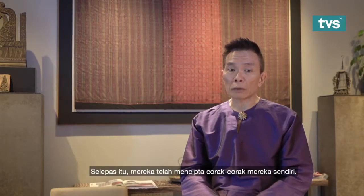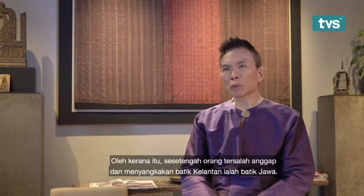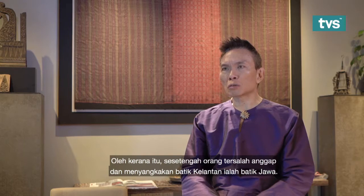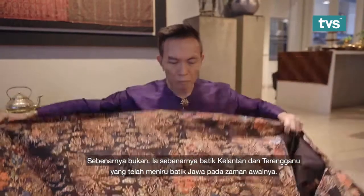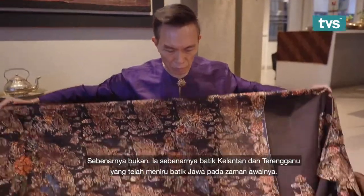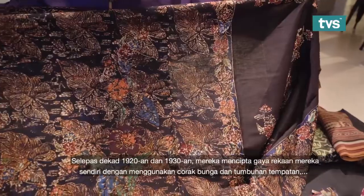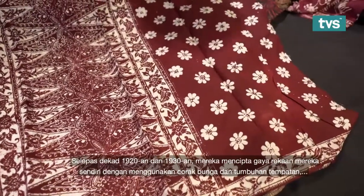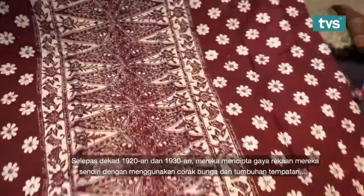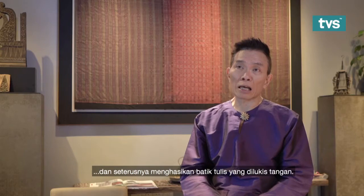And later on, they started creating their own patterns. Some people misunderstand when they look at the Indonesian-style batik from Kelantan, they say, oh, this is from Java, but actually it's not. It's actually Terengganu and Kelantan batiks copying the Javanese ones in the early period. After the 20s and 30s, they advanced into their own style. They used their own plants and flowers as patterns. And then later on, they developed batik tulis, which is hand-painted.